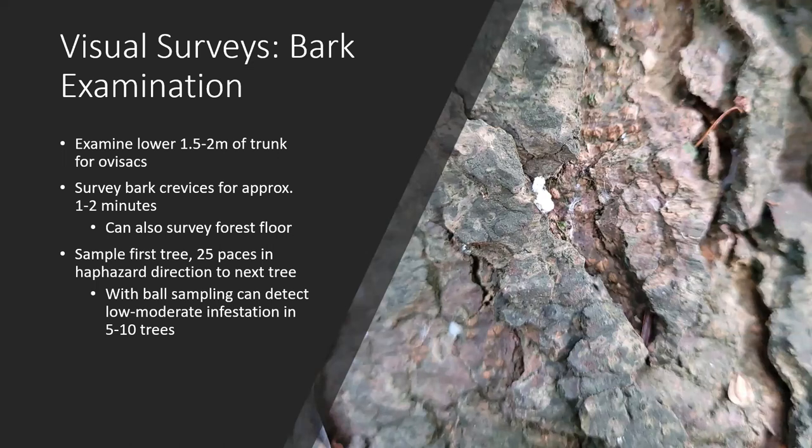A lot of the survey methods that we'll be going over today, we will mention that they can be used in conjunction with one another. So if you're doing visual surveys and you're out with a crew or a few people, that's a great time. If you can't afford it, use the high-powered flashlight, use binoculars. You can use a pole pruner to get branch tips from up in the canopy, that kind of thing.